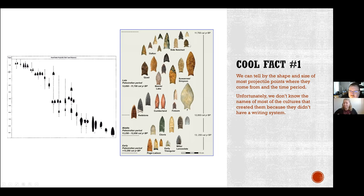Dalton, these you see their names, side notch, due to the morphology of them. But you can see we can go back in time from 11,700 to 13,250. And you can see the variation there just through that short 2,000 to 3,000 year period.